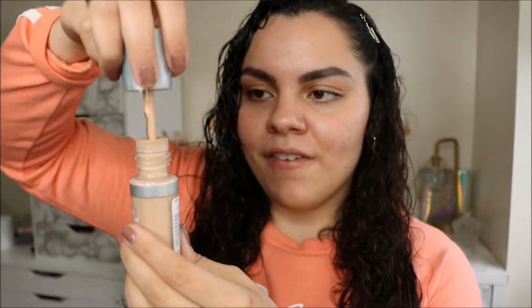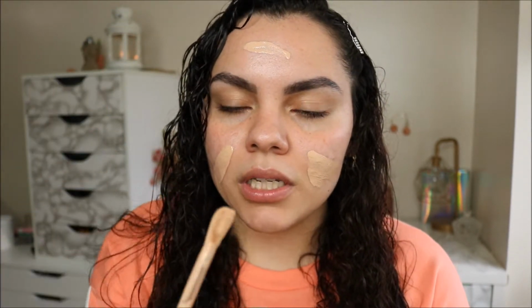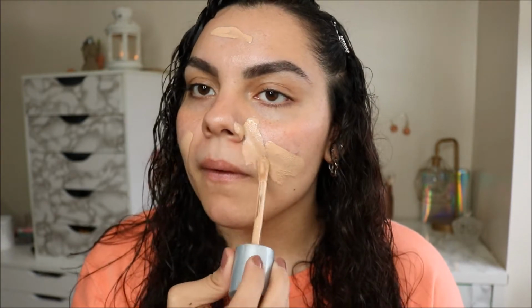So I'm going to be doing an Is It Worth It? Let Me Work It. And it has that paddle. It's very liquidy, but I'll get into that in my review video because I have the concealer as well. This is really strange, but I like the shape.